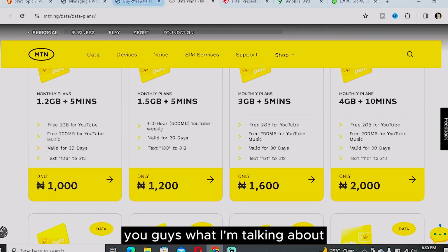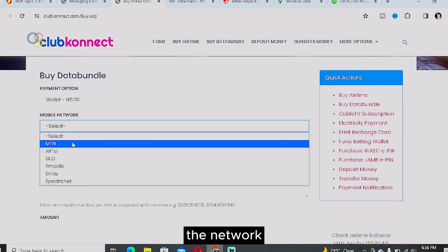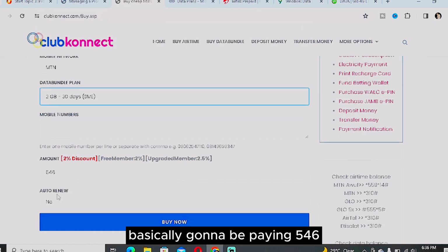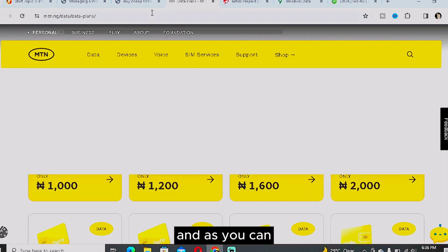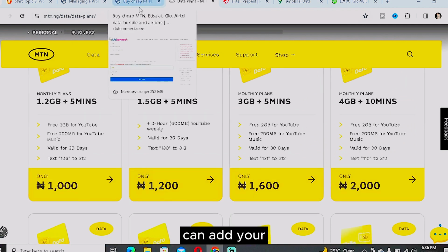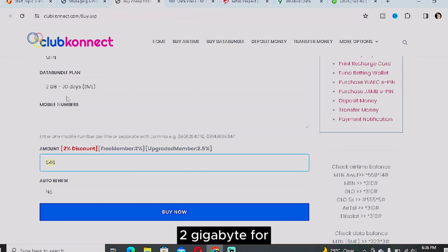So let me show you guys what I'm talking about. If you come here now, let's say you want to buy the data bundle, and you come here to the network, you select MTN, and then you want to go for 1 gigabyte or 2 gigabytes. As you guys can see, for 2 gigabytes you're basically going to be paying 546 naira. And as you can see over here, MTN charges 1,000 naira. So basically you can add your own 400 naira profit, and then you can tell them you're selling the 2 gigabytes for 900, and then you keep your own profit.